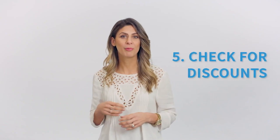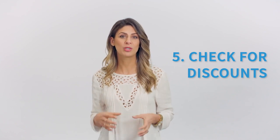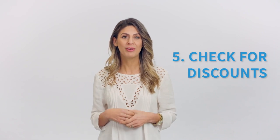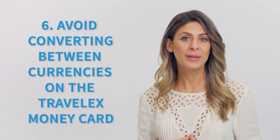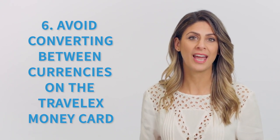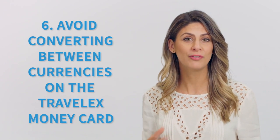Travelex sometimes have promotions for when you're buying currency in store. We'll keep the description below up to date with any that are running. So make sure you have a look there before you go into store. Finally, the Travelex Money Card can be a good option if you don't want to carry cash, but make yourself aware of all the fees involved and avoid converting between currencies where possible.